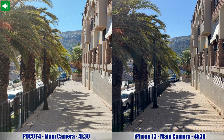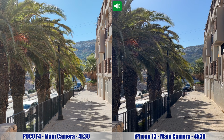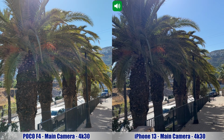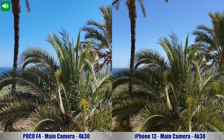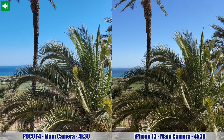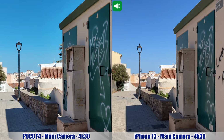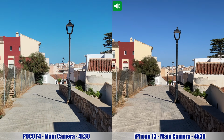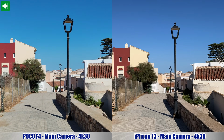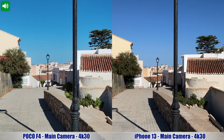Alright, we have a quick video test between the POCO F4 and the iPhone 13. For this recording, I'm using the main cameras on the back of the two devices and recording in 4K at 30 frames per second. Both devices could also do 4K at 60 frames per second. We have a super sunny day, but also a bit windy, so you're probably gonna hear some wind aside from my voice. So we're gonna walk this way, and you can see how that stabilization works for video recordings.